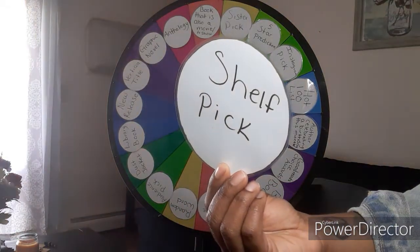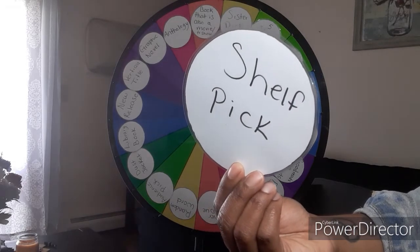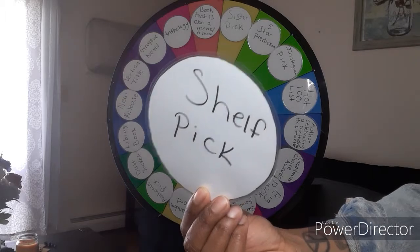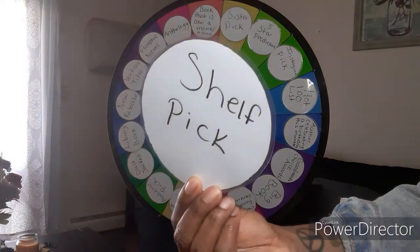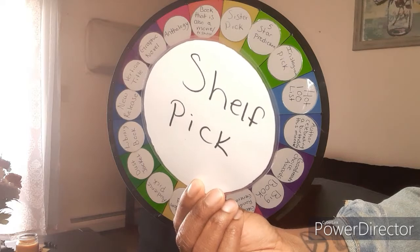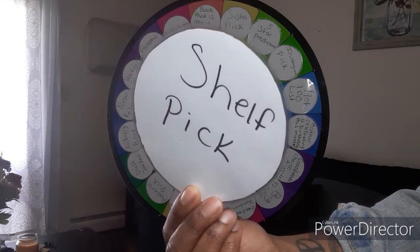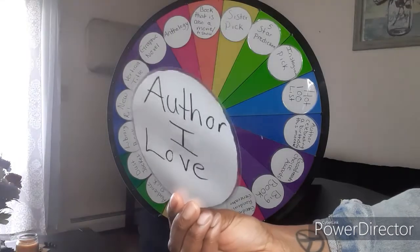So for shelf pick, I have 5 bookshelves in my room. And so I numbered them from 1 through 5. And once again, I'm going to use the random number generator, numbered 1 through 5. Whichever number it lands on, I will then go to that numbered shelf. And then I'm going to use a separate number generator, numbered 1 through 30. Whatever number it lands on, I'm going to count the books on my shelf until I reach that number and read that book.